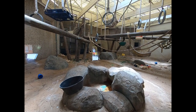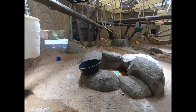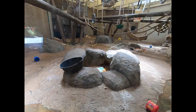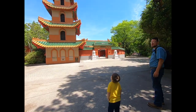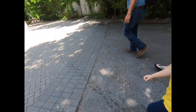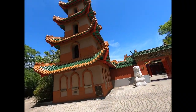Oh, they are fighting, look. This one's my favorite. Oh, this guy is too. He's in charge. He went in there and told them to settle it down. Hey, what's in here, Tony? Pandas. Pandas? Let's go see some pandas. That's really tall. It's really tall, yeah.